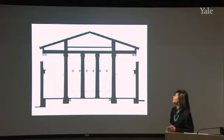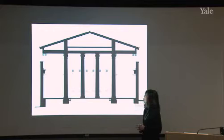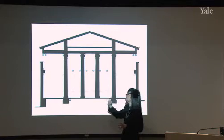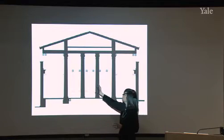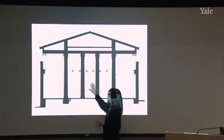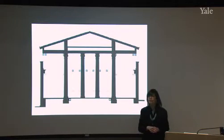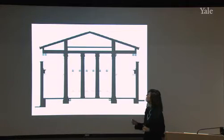This is a restored view of what the basilica would have looked like after it was built, in 120 BC. And you can see here the tribunal. We're looking toward the tribunal. It's two-storied, Corinthian order on both stories, tall podium. We see here in black the columns of the central space that divide the center from the two side aisles.